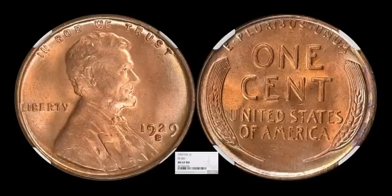The next one that we have here, now we're going back another 50 years, folks. So 40 years or whatever, 45 years. 1929S. Now this one is actually a variety. This is the S over S RPM, and it's designated as the FS501 in the Cherry Picker's Guide. So it's a big variety, and the earlier that you go in the Lincoln Cent series, for some of these big premier varieties, and especially grade still matters here in this conversation.